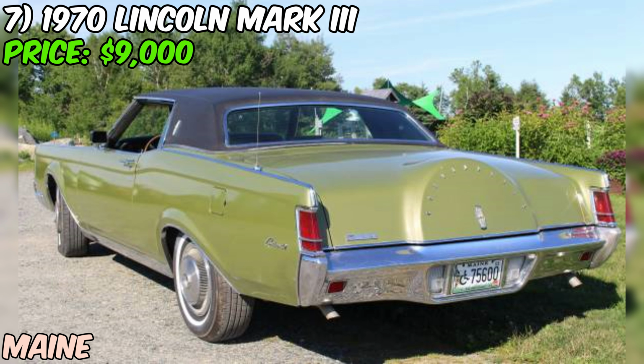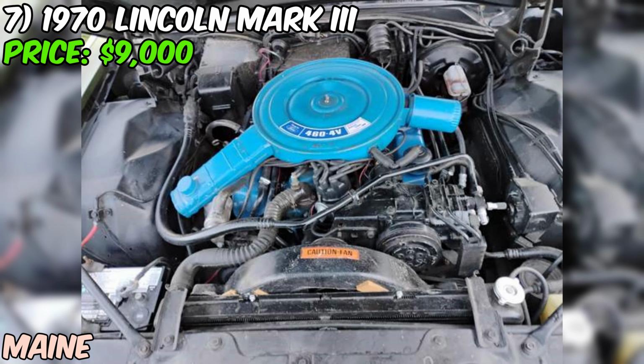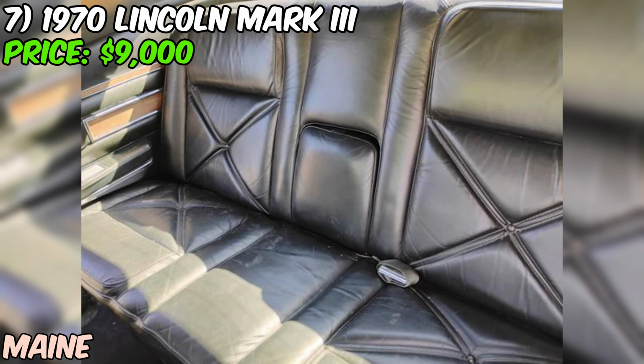Now the reason for the sale is a bit bittersweet. The owner is preparing to move into assisted living and can no longer drive the car himself. He's hoping to find a new owner who will cherish this Mark III as much as he has over the years. Overall, this 1970 Lincoln Mark III is an incredible find for any classic car enthusiast.